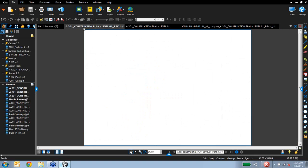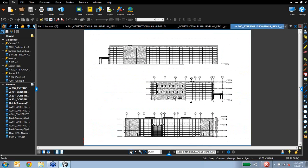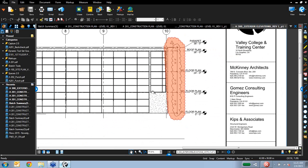So you can imagine, in this case, I only did 5 different sheets, but let's say that I had 100 or 500 sheets. Being able to run them in one batch process and have this bird's eye view summary report where I can jump directly to these comparisons and see exactly everything they changed is not only an enormous time saver, but the margin for human error that we're cutting down on is tremendous. So this is an immensely powerful tool for customers.